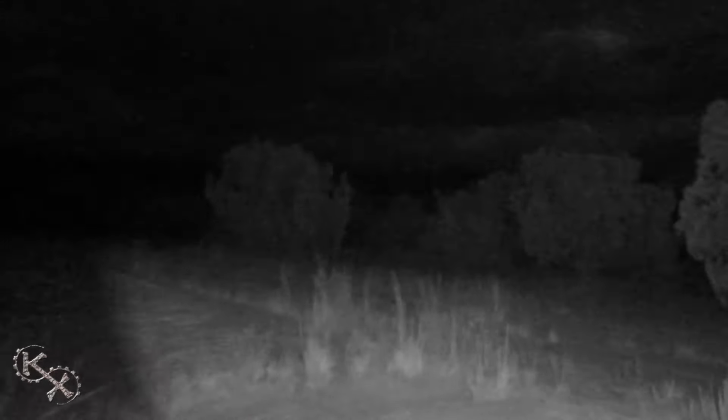Almost bit it. Everything's harder than tobacco. We'll get over there and try not to be big kitty food. See what we can do here. Hey, you can tell me if you see eye shine back there. I think we got the big illuminator on.